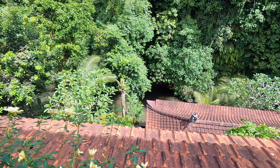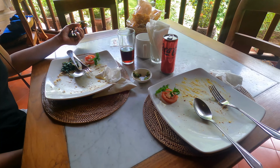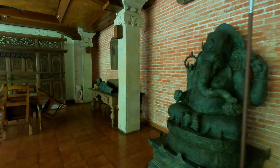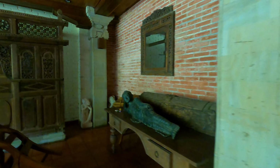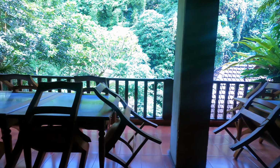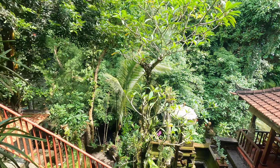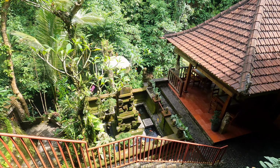This is the food with a view edition. Mission 1 completed. Food with a view. This is the rendang edition. Next, we're going to Babi Guling for the Babi Guling edition.